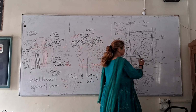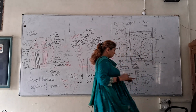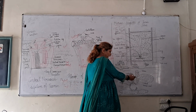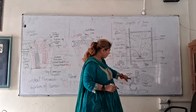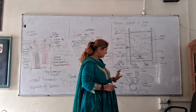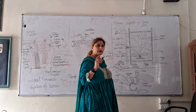These ovaries open by the oviduct. This is clear. This is the oviduct. These two oviducts are joined with each other and form a common oviduct. I think this is clear. And they open into one structure that is called the ootype.